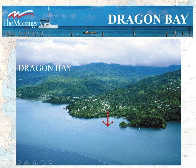The first one is Flamingo Bay, where you anchor right off the northern part of it. There are mooring balls there. If you move down, you can also anchor or take a mooring ball in Dragon Bay, which also has mooring balls. Then you come over to Molyneux Bay, which is right here. Molyneux Bay, Dragon Bay, and Flamingo Bay are all overnight anchorages.